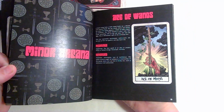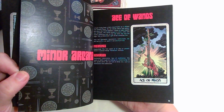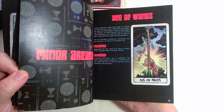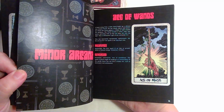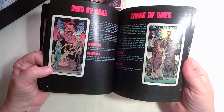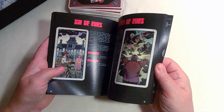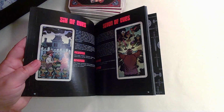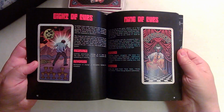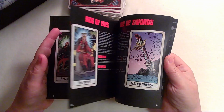The minor arcana, and then you have a little bit of blurb about the card, a tinier blurb about the meaning, and then you have a reversal. Little reversal thing, and that's pretty much it. For some reason my light does not like this dark color. I don't know what is going on with my light, but yeah, that's pretty much the rest of the book.